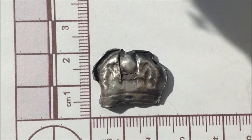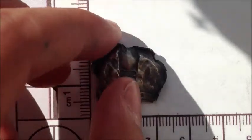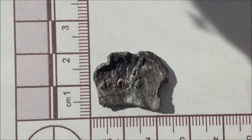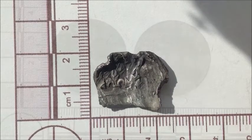So the silver artifact which you saw my dad find earlier in the video, we originally thought that it was a silver pilgrim badge in the shape of a bishop's mitre hat, but after some research it is in fact a military cap badge dating back to the late 1800s.